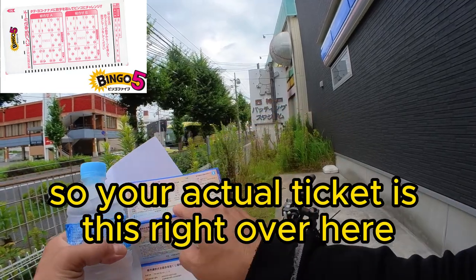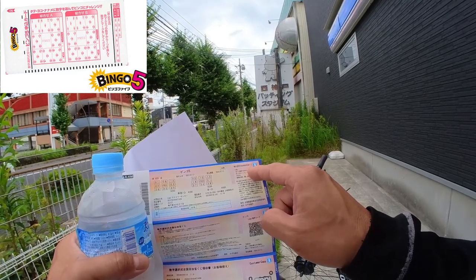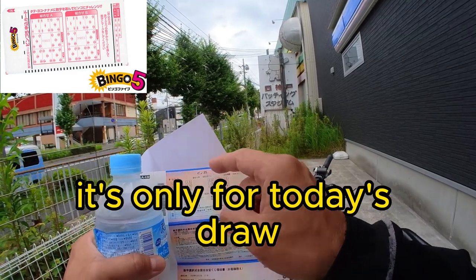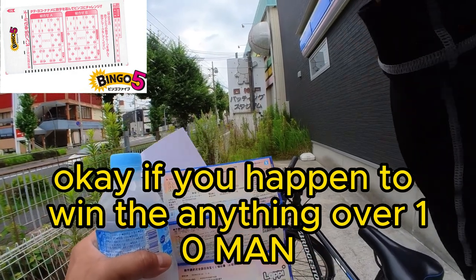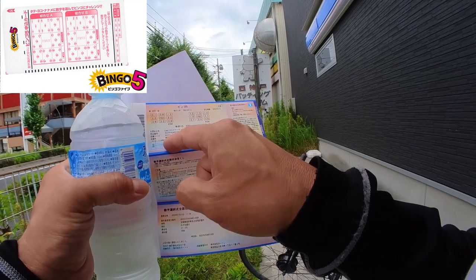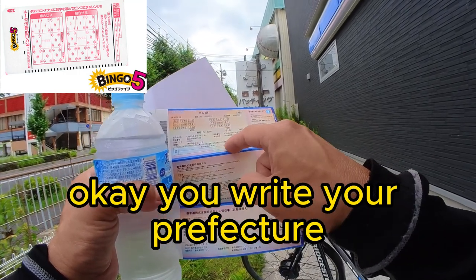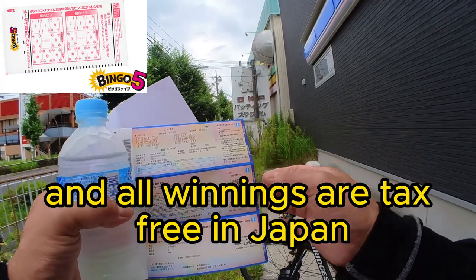So your actual ticket is this, right over here. This is your actual ticket by Lawson, Bingo 5, and today's date. It's only for today's draw, okay? If you happen to win anything over Juman, you need to fill in this area, okay? Right over here, okay? You write your prefecture, your full name, then your address in Japan. And all winnings are tax-free in Japan.